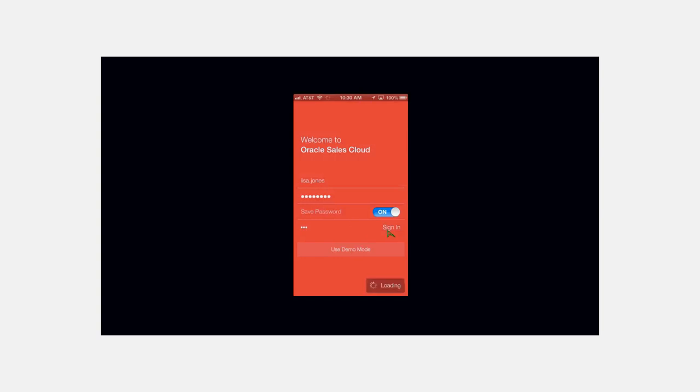So I just sign in, and I'm presented with my page that has all of the things that I need right in front of me, the ones I use most frequently on a day-to-day basis, everything from my calendar, and we saw the calendar in the web browser as well, but my calendar and any alerts and opportunities, tasks, contacts around me, customers, analytics, leads, and forecasts, so pretty much what we saw in the browser.